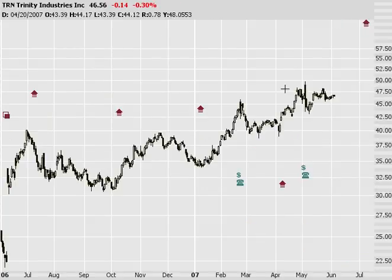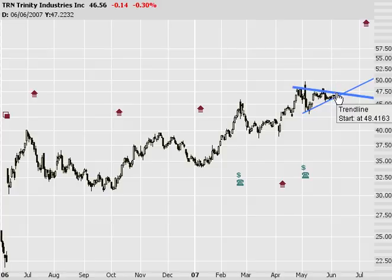TRN. Another little symmetrical triangle, pennant, coil, whatever you want to call it. Coiling up here right at about $46 per share. Wait for a break of that resistance there before taking any action.